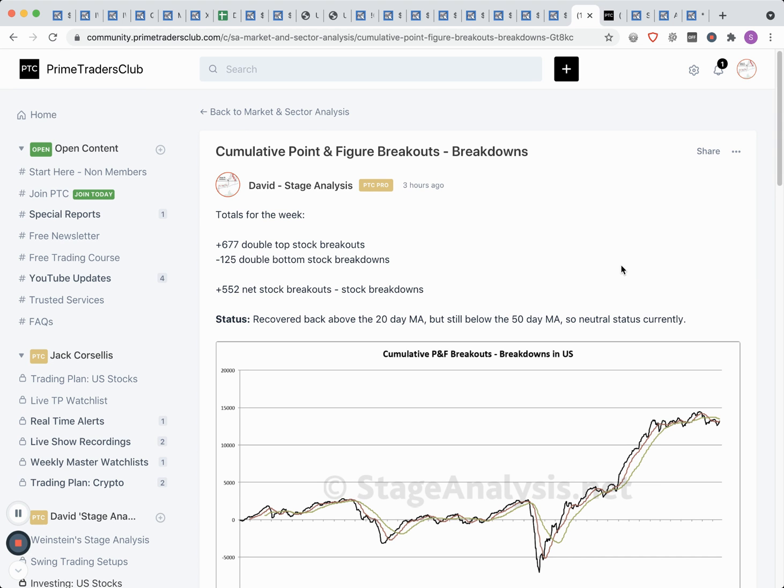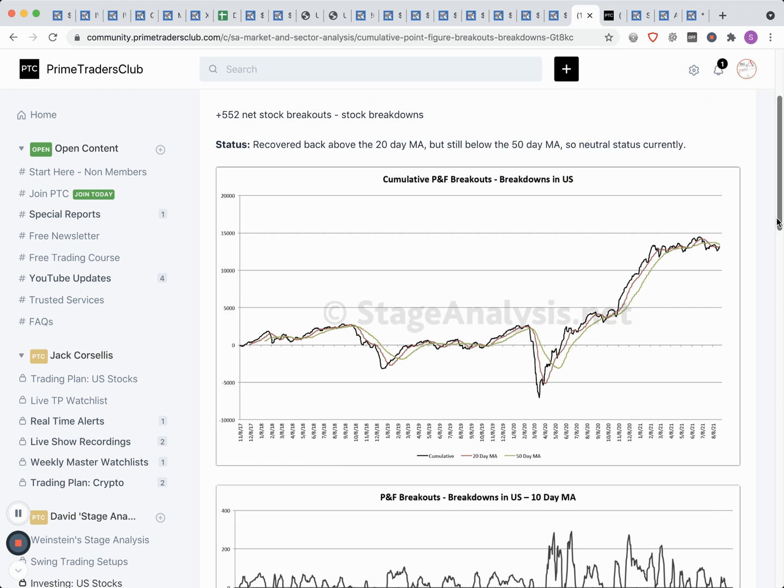The cumulative point and figure breakdowns and breakouts has moved back above its 20-day moving average on Friday, so it's in a sort of neutral zone. I use this one in a similar way to the percentage of stocks. Above its 20-day and 50-day moving average is a positive environment, and below is a negative or difficult environment. We've just moved back above the 20-day, so positive in the short term, but we're not above the 50-day yet, so negative in the medium term. The combined result of that is neutral at the moment.